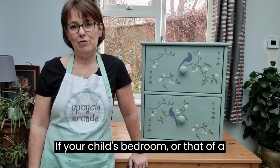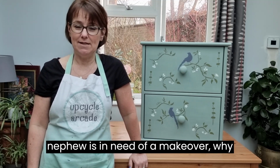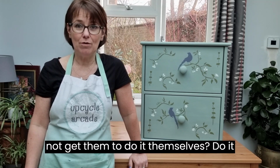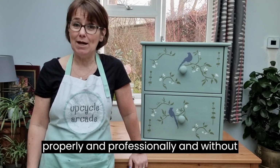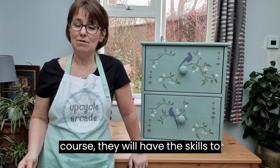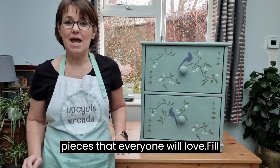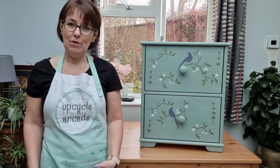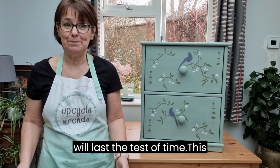If your child's bedroom, or that of a grandchild, a godchild, a niece or a nephew, is in need of a makeover, why not get them to do it themselves? Do it properly and professionally and without breaking the bank. At the end of this course, they will have the skills to transform tired and dated furniture into pieces that everyone will love. Fill their home with refinished pieces that will last the test of time.